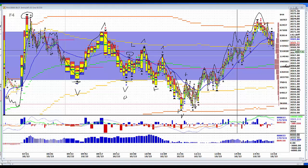Similar situation here. So the time that we like to be active is before 11 Central. You've got a scratch, you've got a loser, and you've got 4 winners, which isn't really bad.